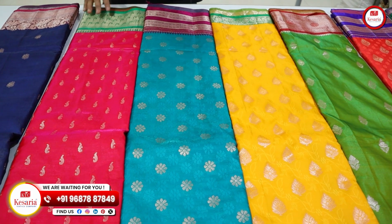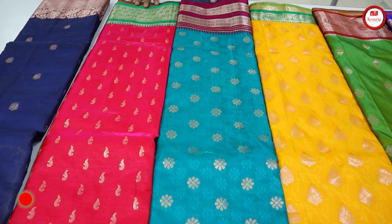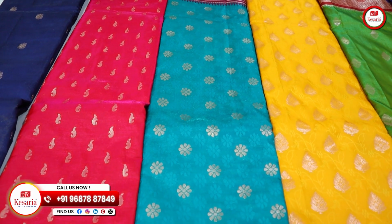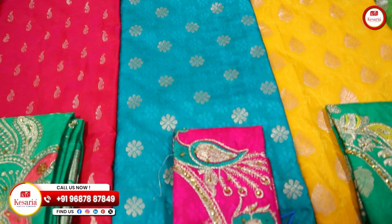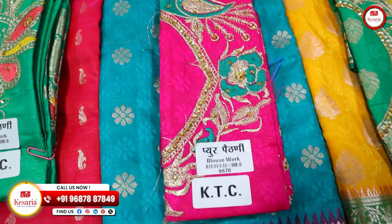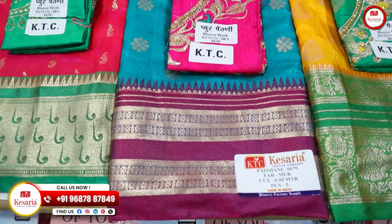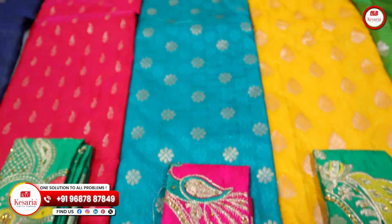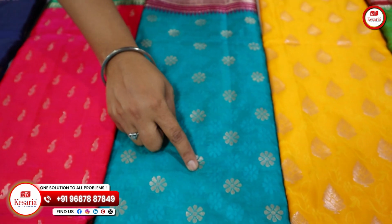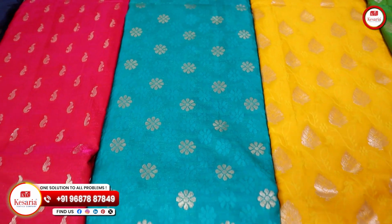If I talk about the next color, it is Rama green with one purple shade, I can say. In this you can also see the magenta color blouse with the green color and golden stone which is placed. Every design has a fancy blouse. The butta work on the saree body will change. In this you can see a sunflower butta work saree pattern.